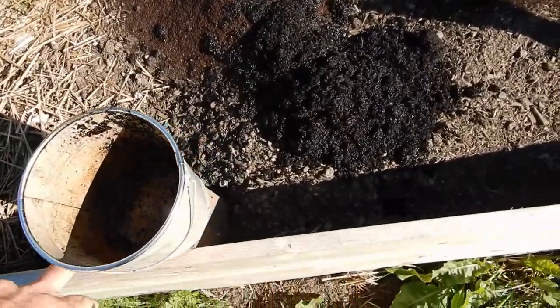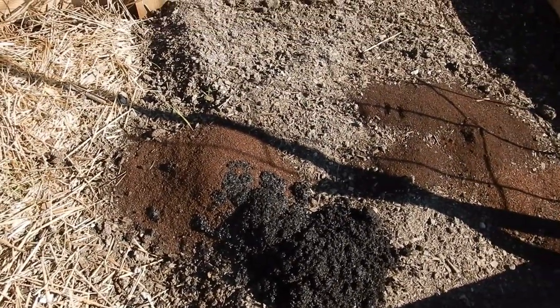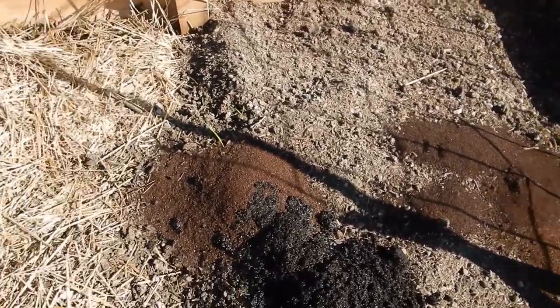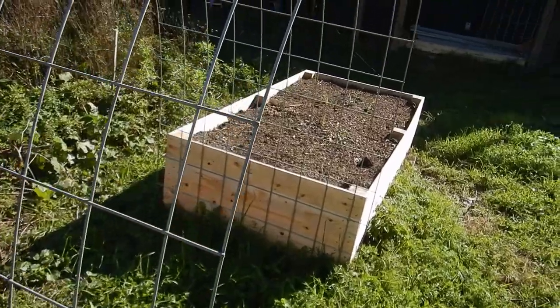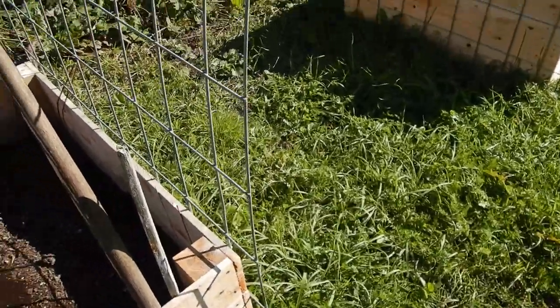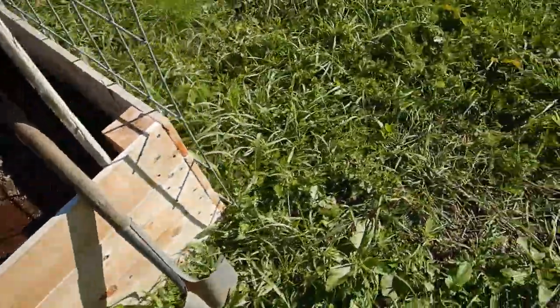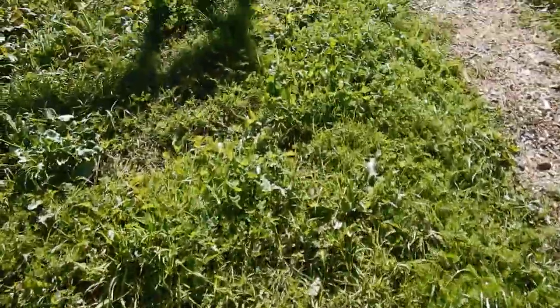So I'm just bringing out compost and our coffee grounds, and we're putting it into the raised bed here. I need to actually fill up this raised bed so it matches the other one that you see over there, and I need to bring grape plants over here. But I'll bring you up to date as to exactly what we're doing as we're going along.